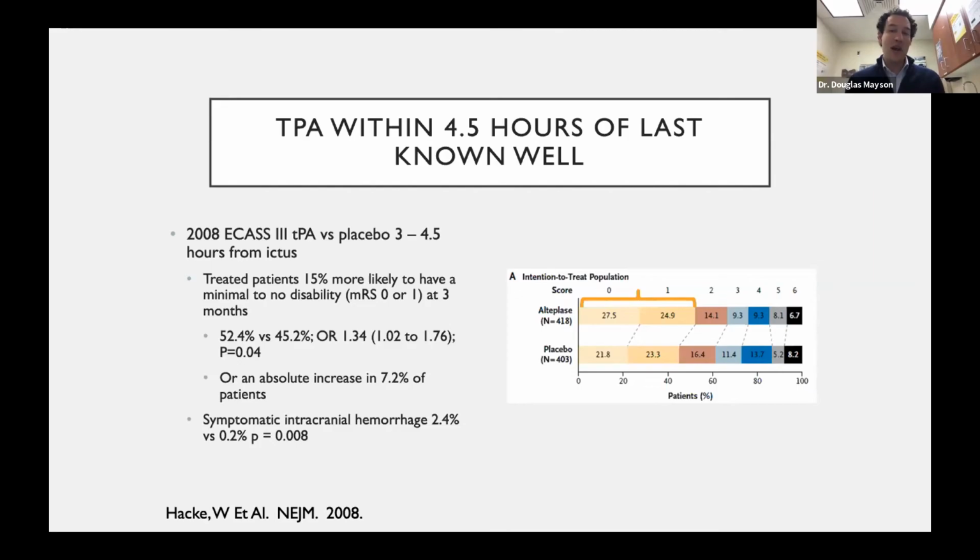The TPA window was extended out to 4.5 hours of last known well by the ECASS-3 trial, which was published in 2008. They basically studied patients in the 3 to 4.5 hour window. Patients who were treated with TPA were 15% more likely to have minimal or no disability at 3 months. So again, modified Rankin 0 or 1. And that resulted in about a 7% absolute increase in the number of patients who had that favorable modified Rankin score. And there was also, again, a statistically significant increase in intracerebral hemorrhage.